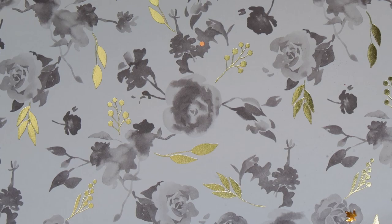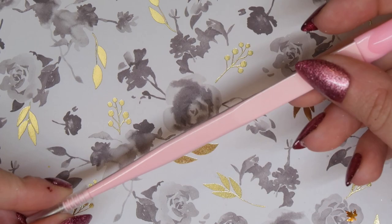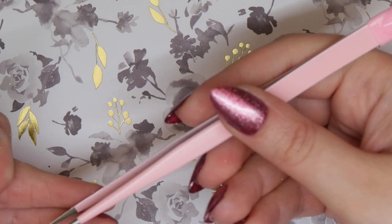And for other tools, we have our nail studio tweezers. I don't know about you guys, but tweezers are some of my most used tools in the nail studio. And I really, really like the shape of these ones. I've used ones from Glitter Mix Canada for years. They're fantastic. And I found some that have a light pink. And I really like it.